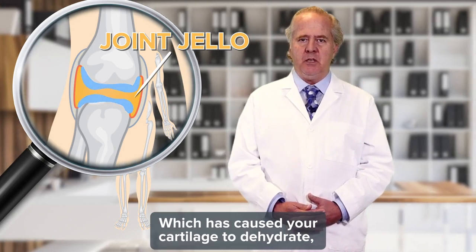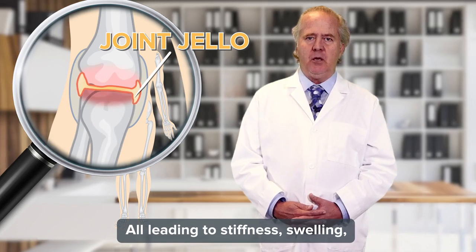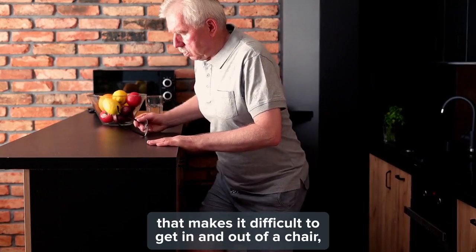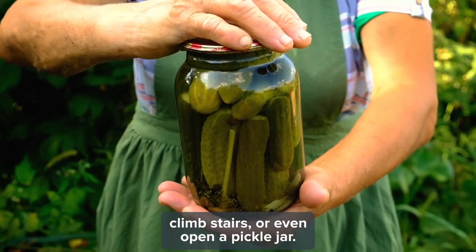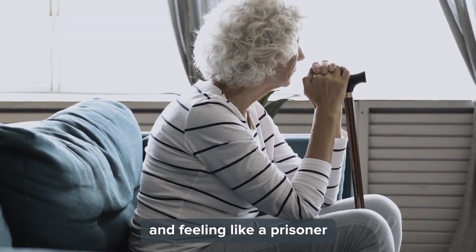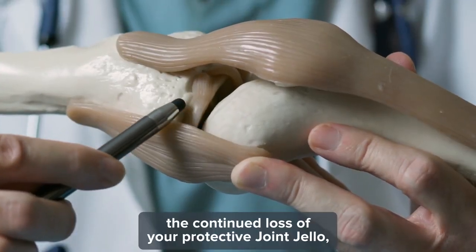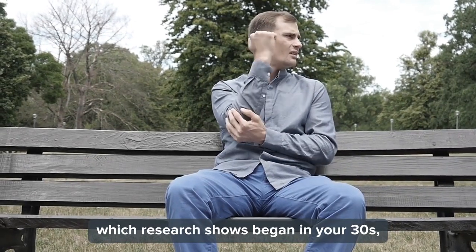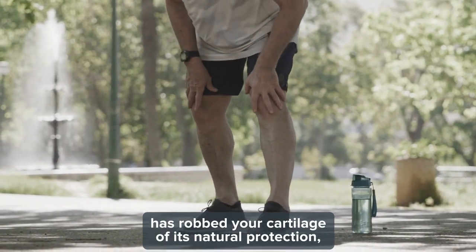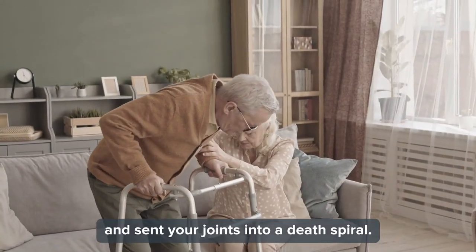caused your cartilage to dehydrate, starve, and crumble away, all leading to stiffness, swelling, and agonizing bone-on-bone grinding that makes it difficult to get in and out of a chair, climb stairs, or even open a pickle jar, making you feel old before your time and feeling like a prisoner trapped inside your own body. In short, the continued loss of your protective joint jello, which research shows began in your 30s, has robbed your cartilage of its natural protection, caused rampant inflammation, and sent your joints into a death spiral.